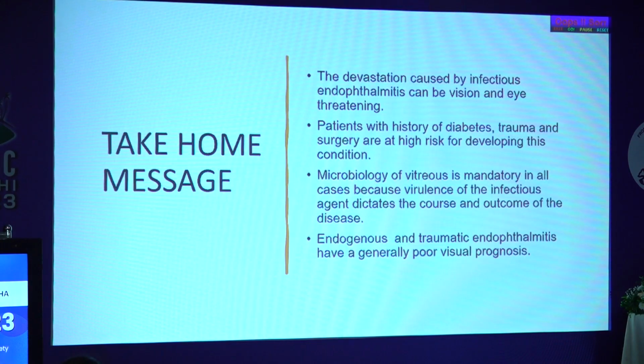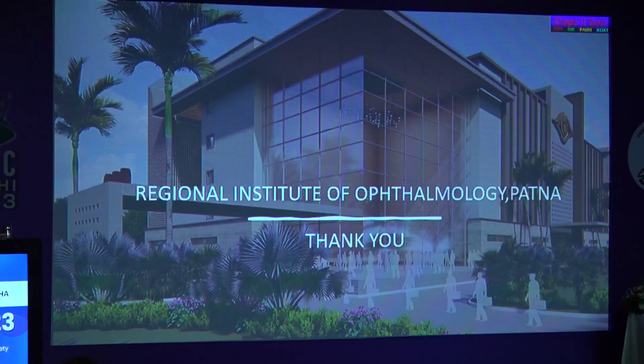A patient with a history of diabetes, trauma, or surgery is at high risk. One must take precautions in the preoperative phase as well as during the surgery. Microbiology of the vitreous is mandatory in all cases because the virulence of the infectious agent dictates the course and outcome of the disease. Endogenous and traumatic endophthalmitis generally have a poor visual outcome.